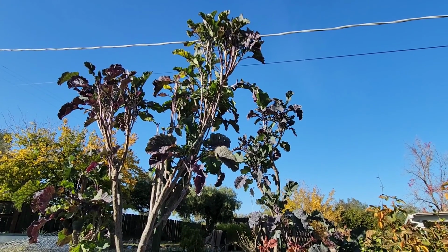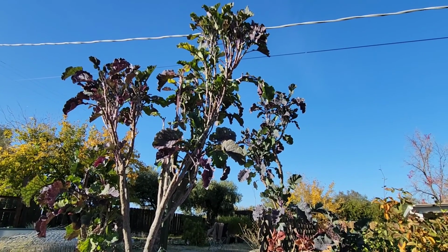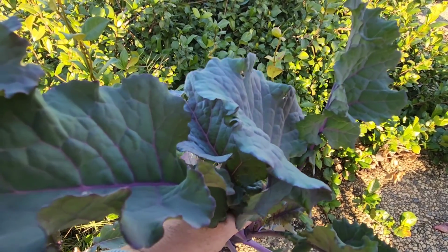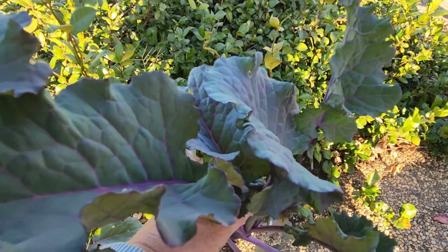The purple tree kale is loving this cooler weather. It's about 6-7 feet high now and really starting to green up, or purple up, I should say. Just take a look at these gorgeous big leaves. They're so good, sweet, and as it gets cooler, they just get sweeter.